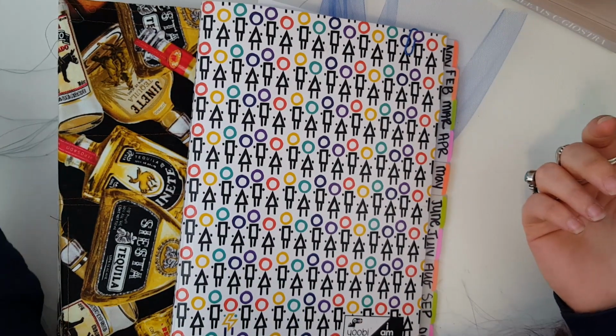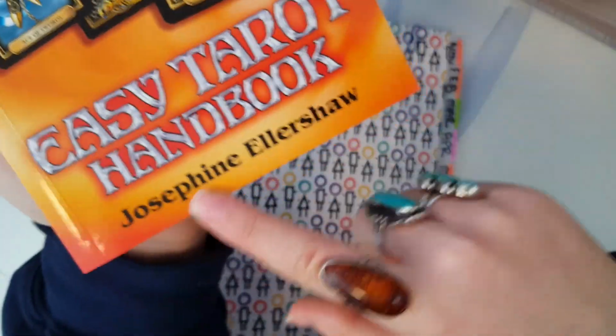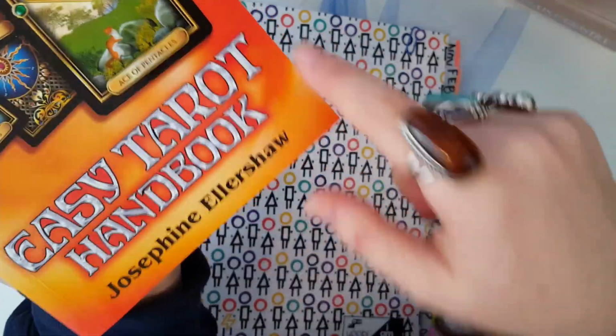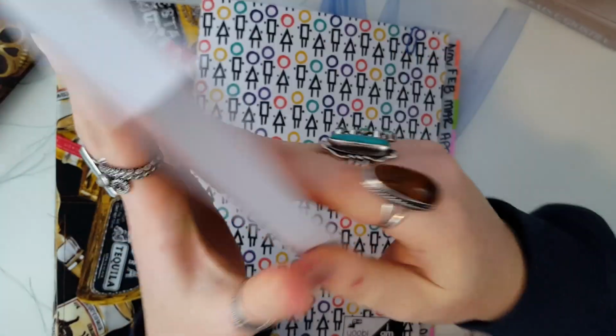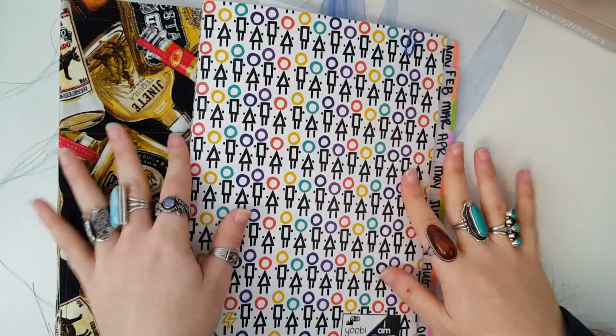And I'm doing that with the book and deck that comes with the Josephine Easy Tarot Handbook. I've been reading oracle cards for years, but I have yet to learn and memorize all of the tarot card meanings. So that will be a project that I'm working on this year.